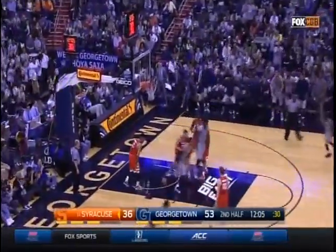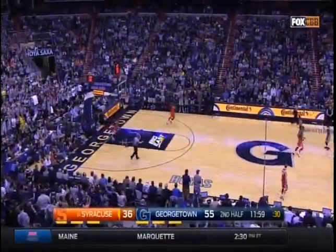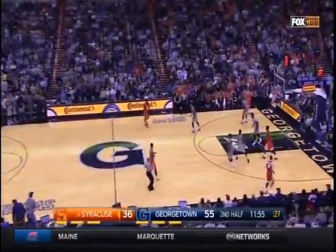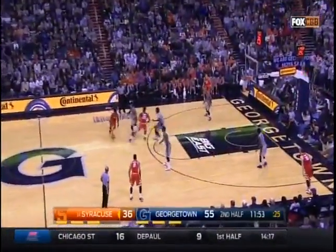Nice maneuver. Copeland, hammer time. Off the dish from Trey Campbell. Did you see how quick and explosive? It's like someone hit the eject button on Copeland. The powerful move inside and finish.